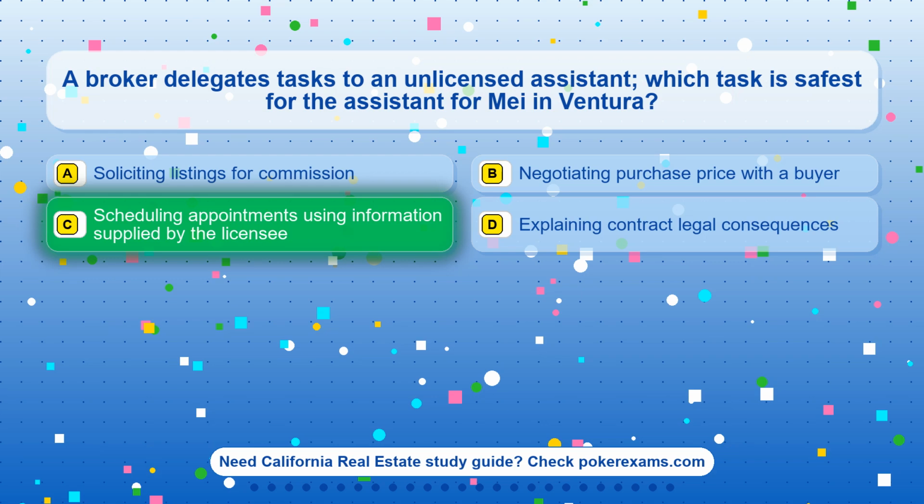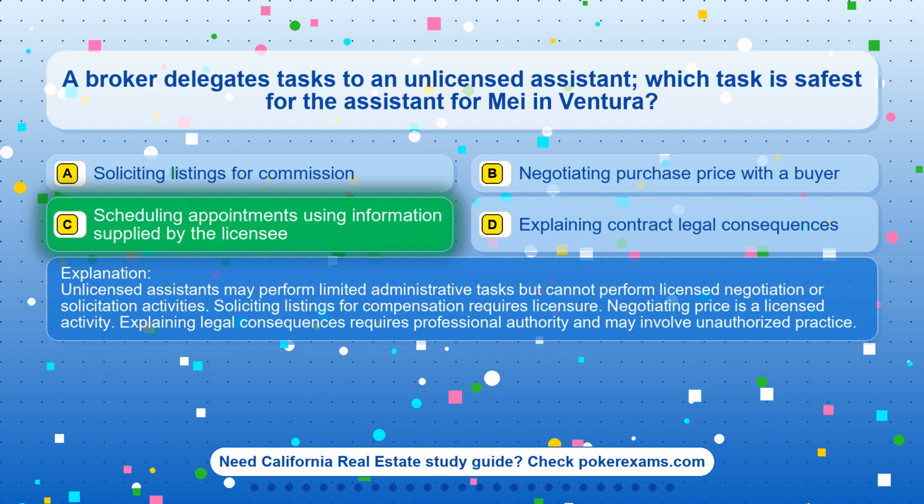The correct answer is option C. Scheduling appointments using information supplied by the licensee. Unlicensed assistants may perform limited administrative tasks but cannot perform licensed negotiation or solicitation activities. Soliciting listings for compensation requires licensure. Negotiating price is a licensed activity. Explaining legal consequences requires professional authority and may involve unauthorized practice.